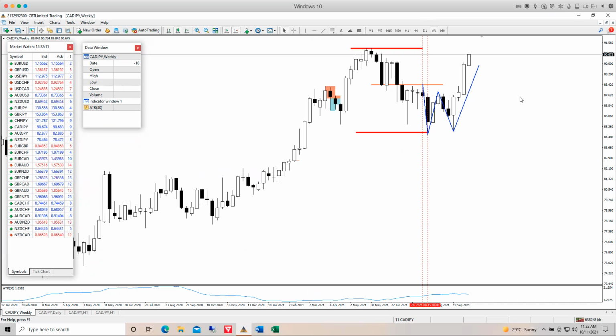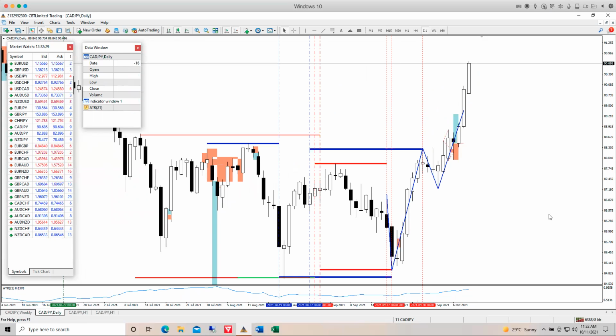Right, CAD yen. Remember, we spoke about the fact that the Canadian dollar is probably the strongest currency at the moment, and the yen the weakest. So we would expect the most action here. And here on the weekly time frame, you can see that amongst the yen pairs, this has gotten closest to its resistance level, but it is still inside of the channel.